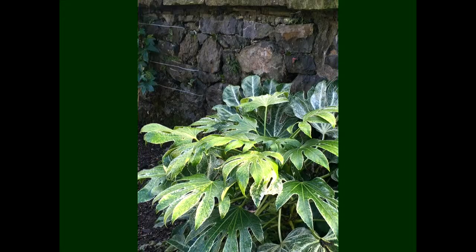We have plants. There's a plant called Fatsia. Any of you grow Fatsia? Got big leaves? This is a variegated one. Fatsia grows in the shade. It must have shade. It's got a nice, big, coarse texture. But you can get variegated ones that look like they got snow on them.